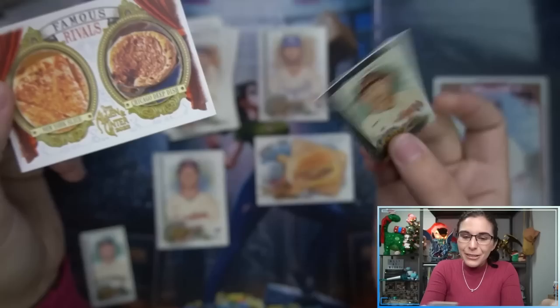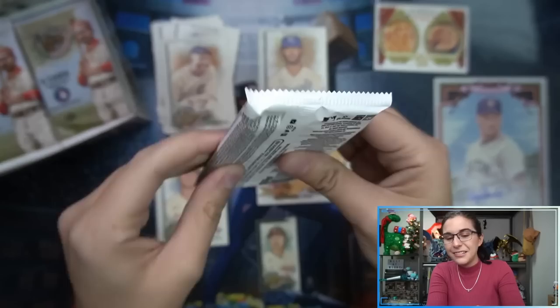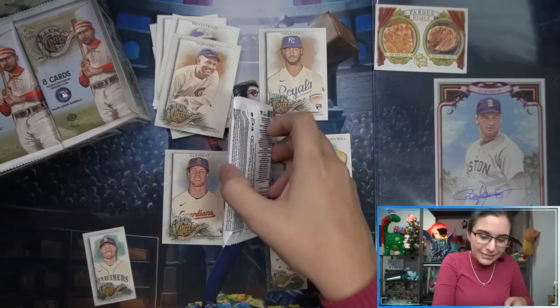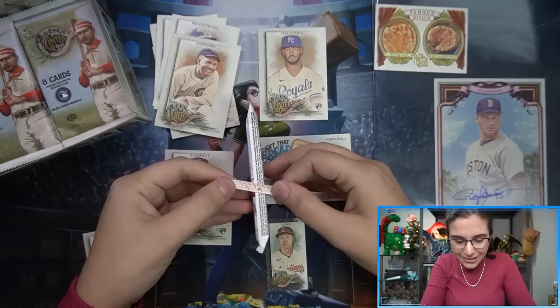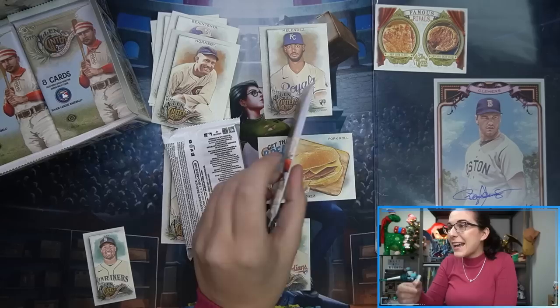Black Stephen Kwan mini. I love Ginter, man. This stuff is just ridiculous. This pack is huge. This is actually thick. Look at this. Hold on. How big is this pack? Let's look at centimeters. This pack is an entire centimeter! This pack is literally twice as thick as it should be.